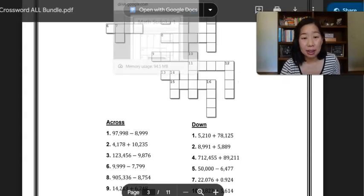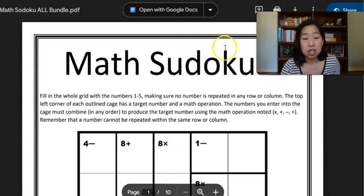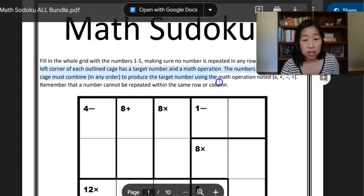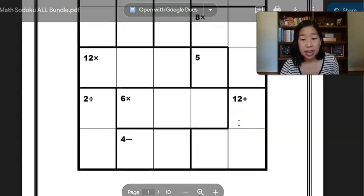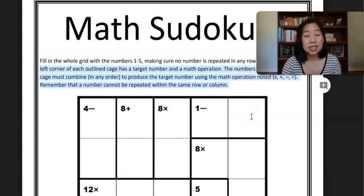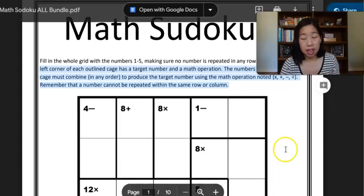The second activity that I love to give my students that is independent, engaging, and something that early finishers can definitely do is math Sudoku. Again, the whole directions for how to use this resource is up here. This is the grid for the Sudoku, and students can work on this at their own pace. Me personally, I'm not a big Sudoku fan, but my students love this. And again, it's something that they can do on their own. They can work with a partner if they want. It's totally up to them.